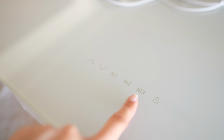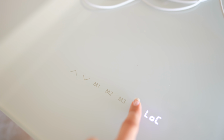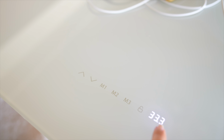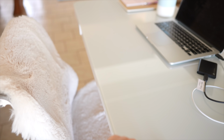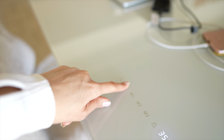I don't know if I showed you guys that this desk operates by touch. There's no actual buttons here, it's just by touch on the glass. If you want to unlock it to adjust the height, you just touch the little icon there. Once it goes to the numbers, that shows you how high the desk is. So 33.3 inches. And then you can raise it up or down. Let's go down.